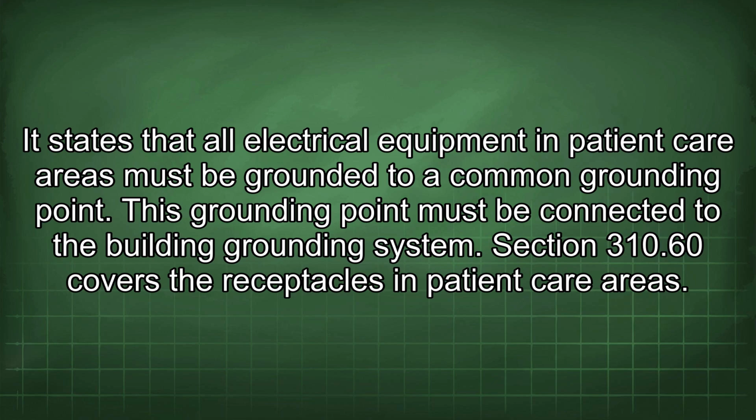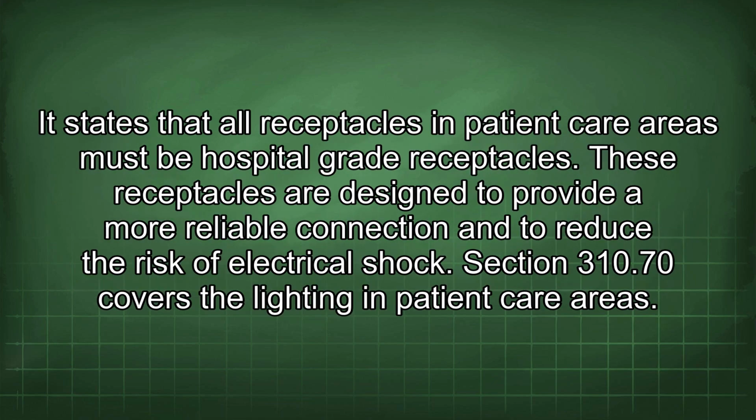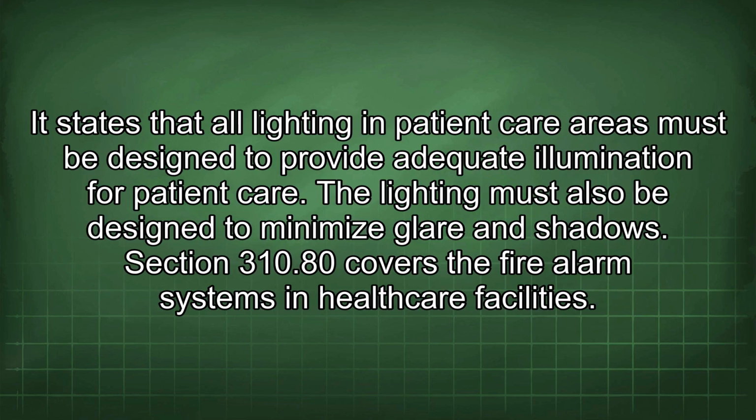Section 310.60 covers the receptacles in patient care areas. It states that all receptacles in patient care areas must be hospital-grade receptacles. These receptacles are designed to provide a more reliable connection and to reduce the risk of electrical shock. Section 310.70 covers the lighting in patient care areas. It states that all lighting in patient care areas must be designed to provide adequate illumination for patient care. The lighting must also be designed to minimize glare and shadows.